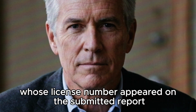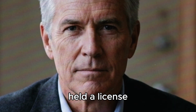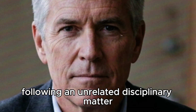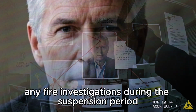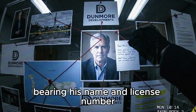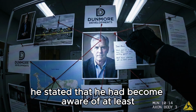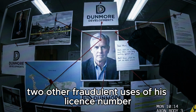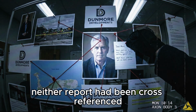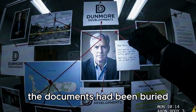The fire investigator, whose license number appeared on the submitted report, had, at the time the report was dated, held a license that had been suspended by the state licensing board following an unrelated disciplinary matter. He had not conducted any fire investigations during the suspension period. He had not prepared the report bearing his name and license number. When contacted by investigators, he stated that he had become aware of at least 2 other fraudulent uses of his license number during the suspension period and had reported these to the board at the time. Neither report had been cross-referenced against the Rendell submission. The fire had not happened. The documents had been buried.